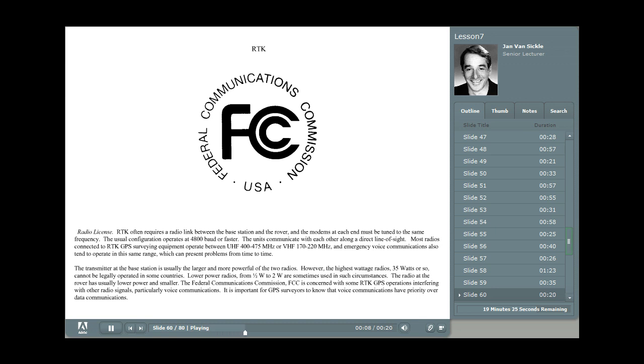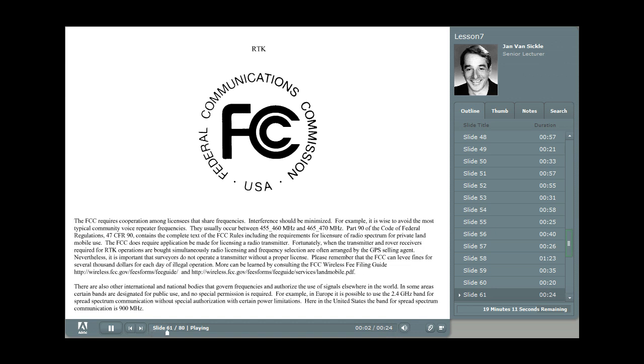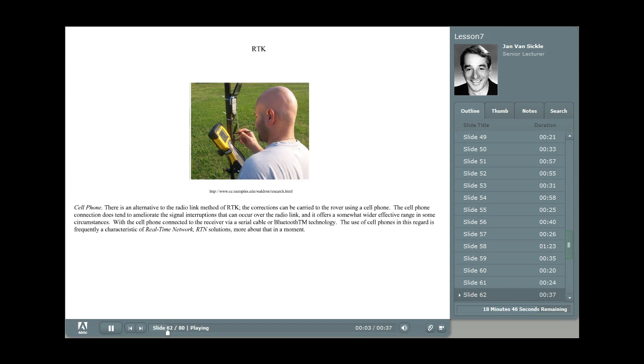If one is going to do this sort of work, it's necessary to have a radio license for broadcast. While these transmitters that are needed for RTK are portable, they still require licenses from FCC. And since it's true that voice communication is considered superior to data communication, it's always best to try to set your transmitter to a band that is not being overused in voice transmission.